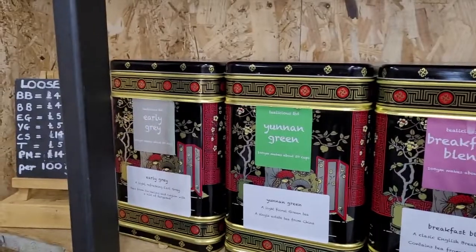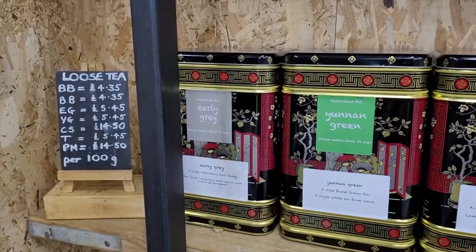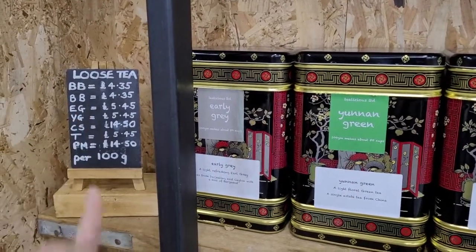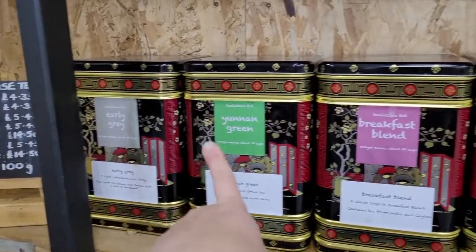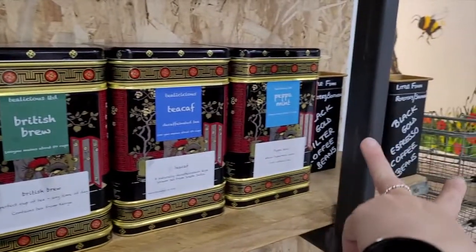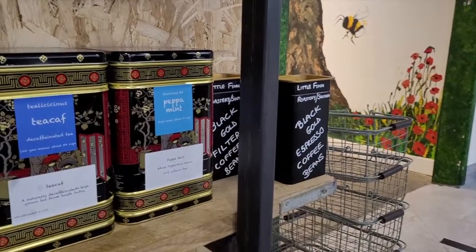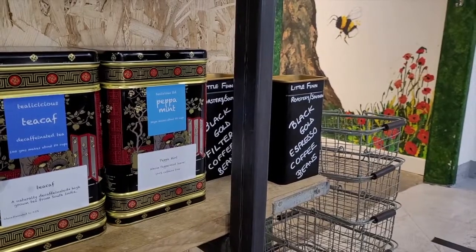And just in case you didn't think it could get any better, they also have loose leaf tea for you to try. So they've got the prices on the side here, and then they've got all the different flavours that you can get here. And then they've also got two different coffees at the side. So you've got filter coffee and then espresso coffee beans, which are two different ones.